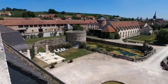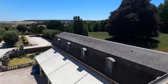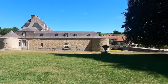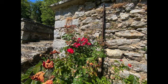17th century at the heart of the Champagne countryside. This listed historic chateau sits imposingly in the middle of a 50-acre park with a large terrace, a kitchen garden, and magnificent fountains.